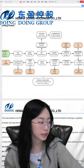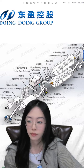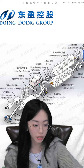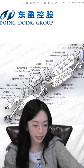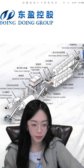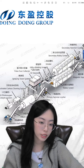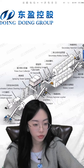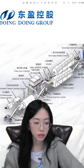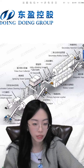This is the processing way. You can see this picture. The first step, we need to discharge the electrolyte. We will discharge using different ways, and the cheapest and most efficient way we would suggest is to put it into a sodium chloride solution to discharge it.